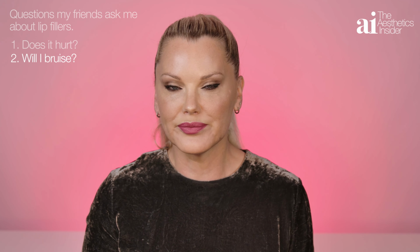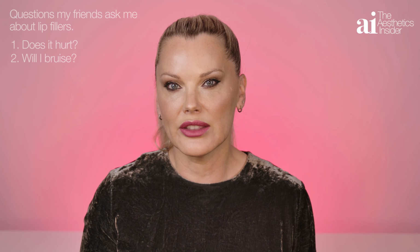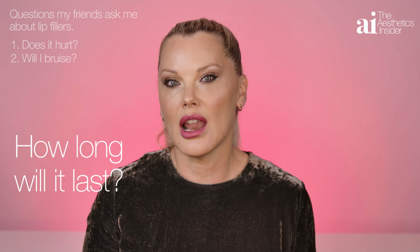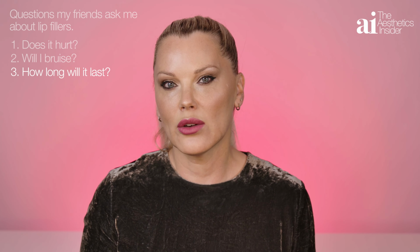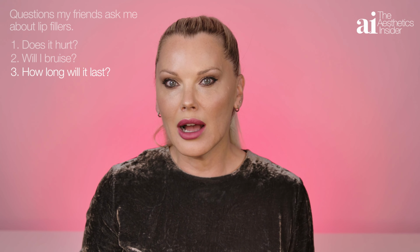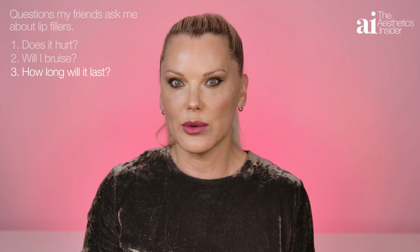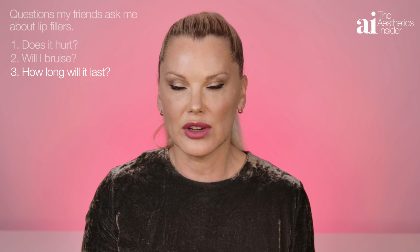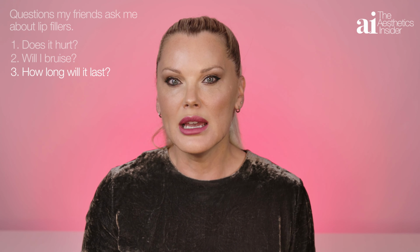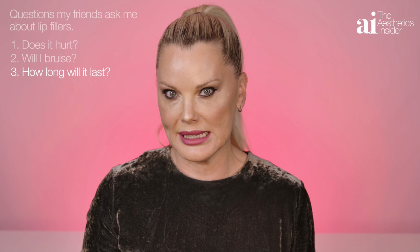So everyone wants to know, if they've decided to take the step into getting the treatment done, how long is this going to last? And that can depend on quite a few different factors. Lips are a very mobile and active area, and you can find that the lips will actually wear off a little bit faster in terms of the treatment than other areas of the face. But depending on the product that's used, 6 to 12 months is pretty standard.